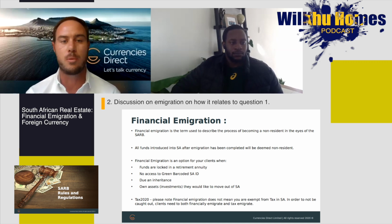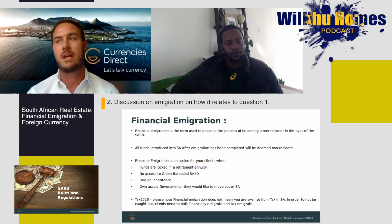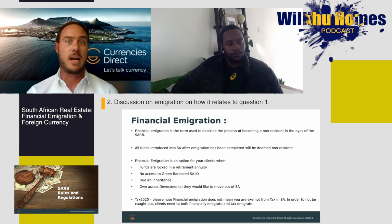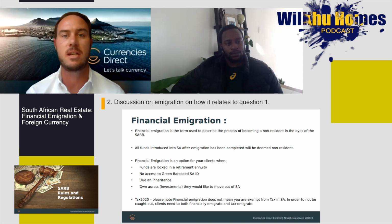Just as another quick example, something that you might come across in the property industry is if someone has passed away and left a property to their son or daughter who now lives overseas. That son or daughter left 10, 15 years ago, and they've thrown away their ID book as an example. Then that client would need to financially immigrate in order to receive the funds from the property, once the estate is wrapped up, because they've lost their ID book or have misplaced their tax number.